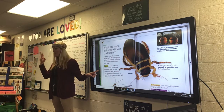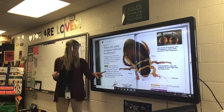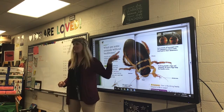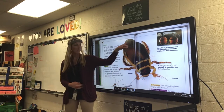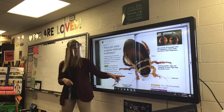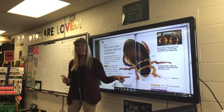Insects have 3 body parts. The body parts are the head. So look at this insect. He's got a head. He's got a thorax. This is the middle part. And then he's got an abdomen, and that is like his stomach. The abdomen is this big area here. Insects have 6 legs. And antennas help some insects feel, smell, hear, and taste.